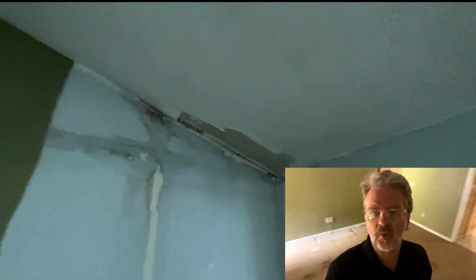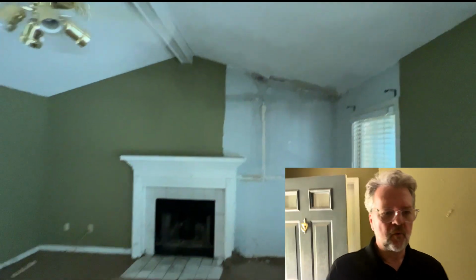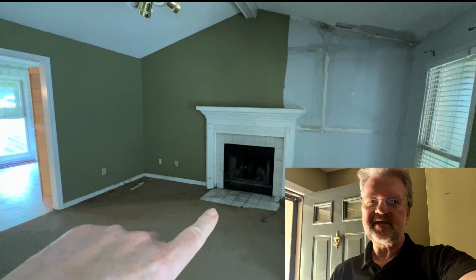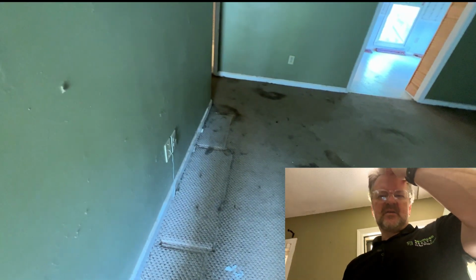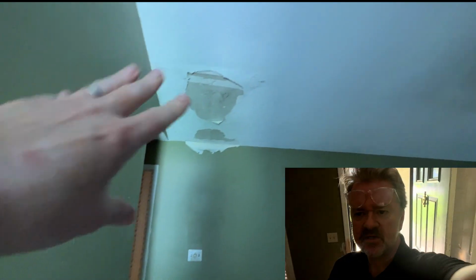So naturally, all this sheetrock is going to have to be replaced. We will scrape the popcorn. We will tear all of that out. It's got a wood fireplace there, but this will all go away. Of course, every inch of flooring in the house, you can see it's pretty bad. He had little dogs. So again, from the top down, you can see there's some damage there. Popcorn goes away. New paint, new floors.